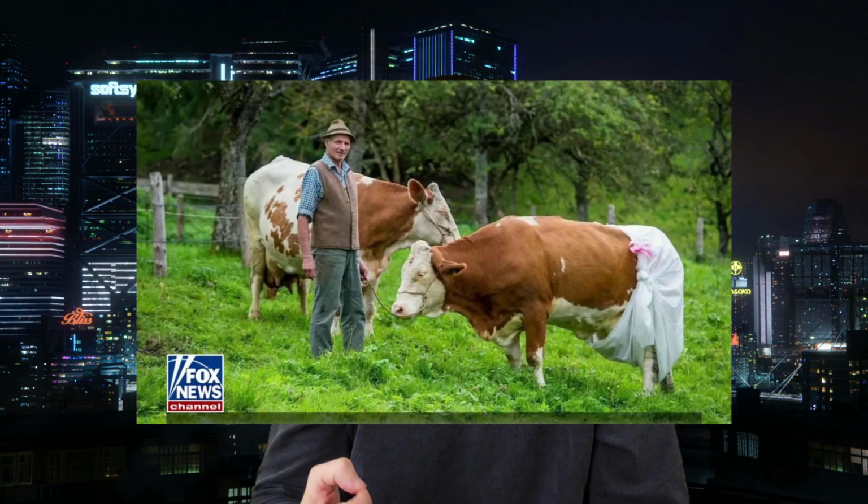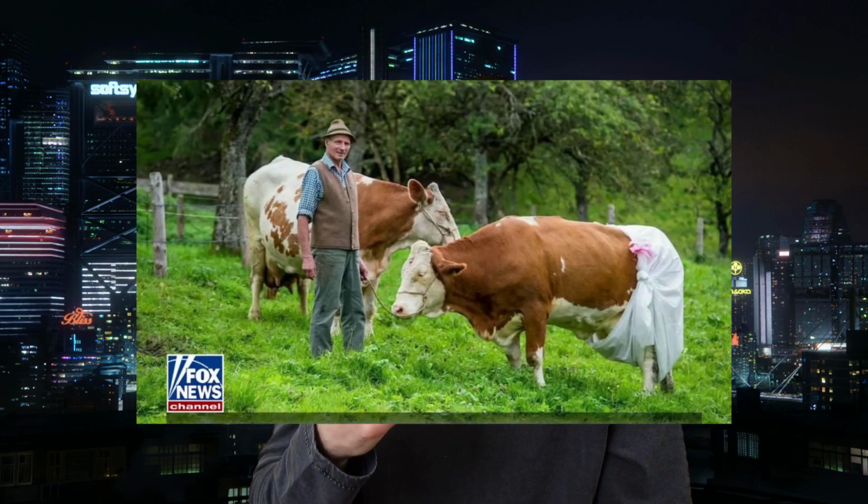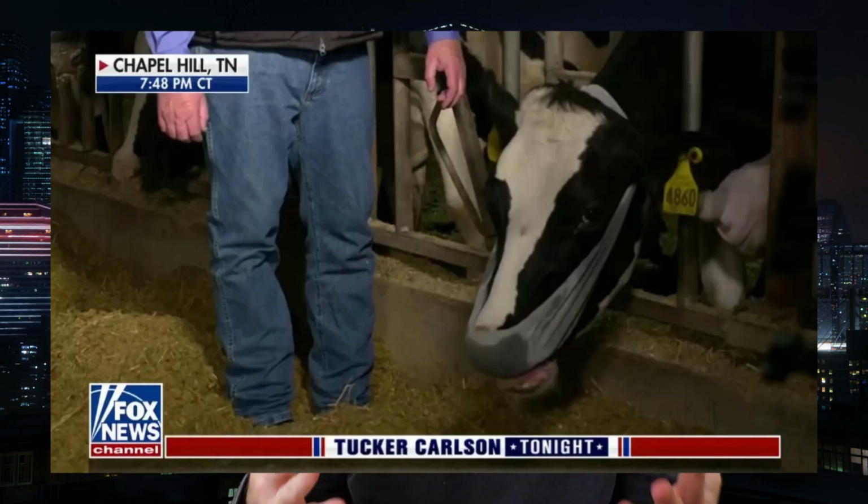You don't say. French dairy giant Danone announced in mid-January it is considering putting masks on cows to trap their burps in an effort to reduce methane emissions. To reduce methane emissions by 30% come 2030. In the future, cows could also be forced to wear diapers to trap their flatulence. Danone, you want to stop cow burps?